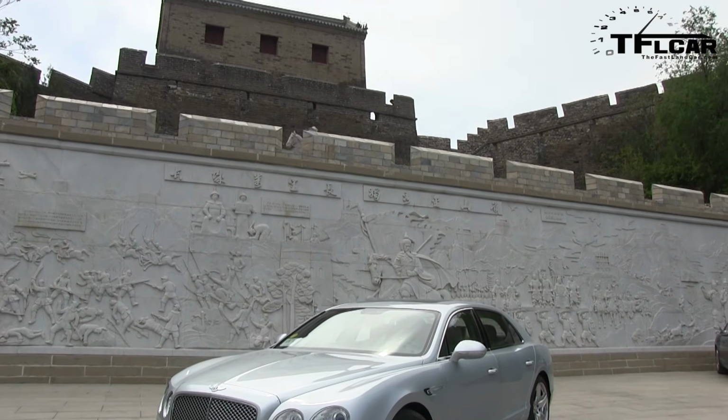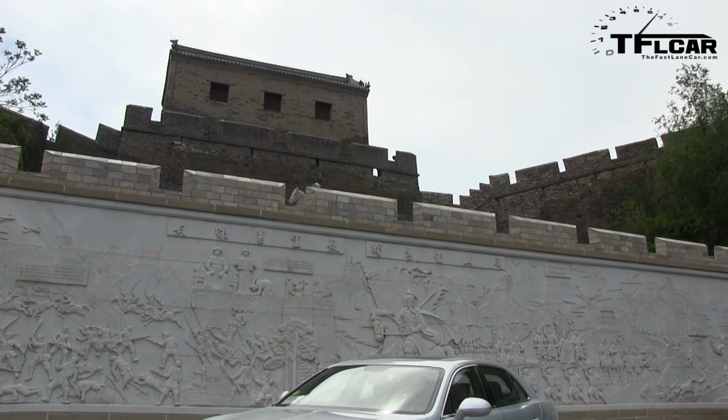Coming up next on the Fast Lane Car, the brand new Bentley Flying Spur.